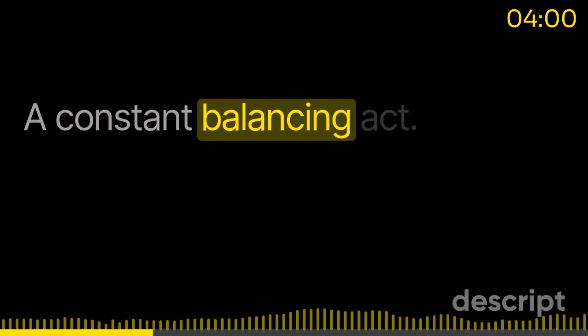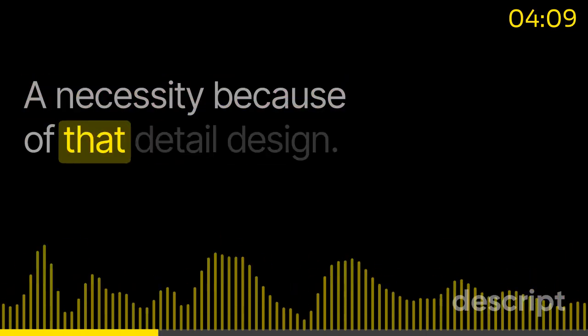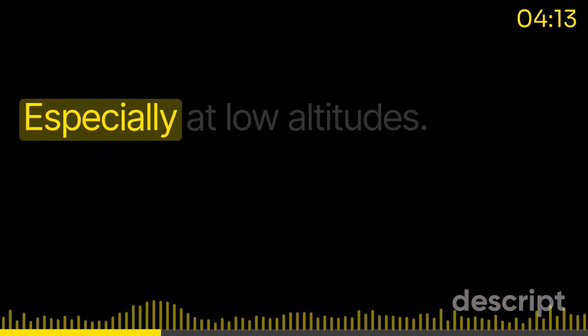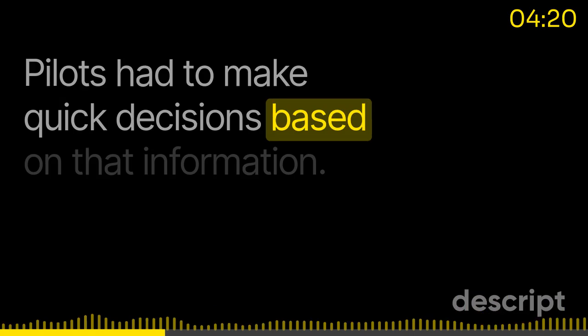A constant balancing act. And then there's the ejection seat. Ah yes, the infamous downward ejection system. Not something you see every day. A necessity because of that airframe design. I can see why, but it doesn't sound very comfortable. Especially at low altitudes. The manual is very specific about safe ejection altitudes. Pilots had to make quick decisions based on that information. It adds a whole other layer of danger.